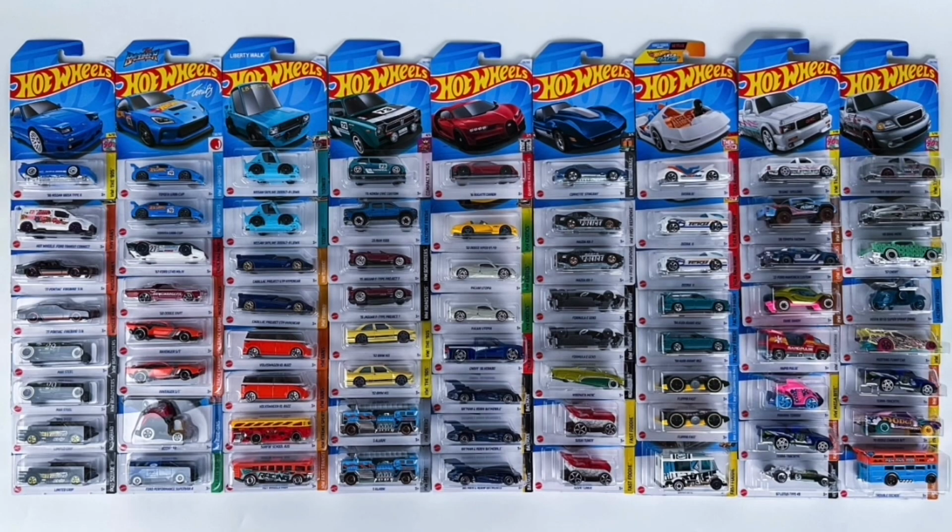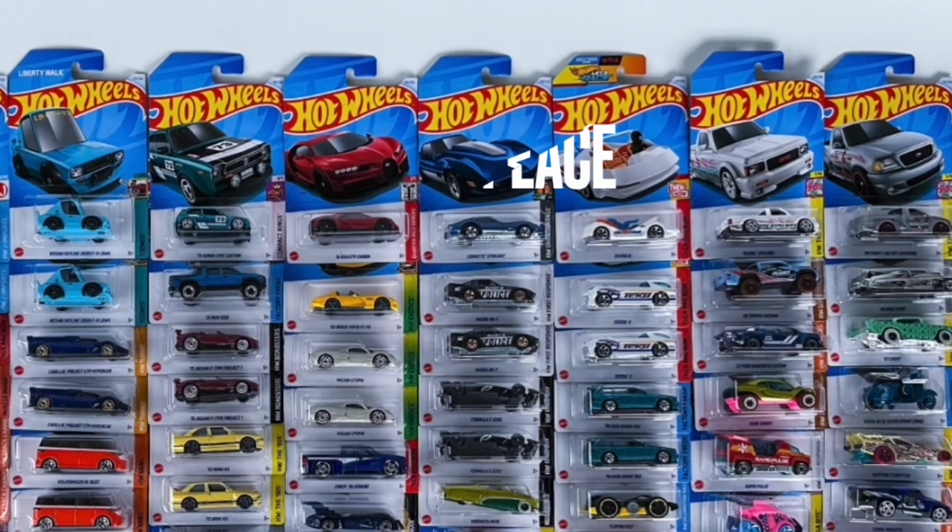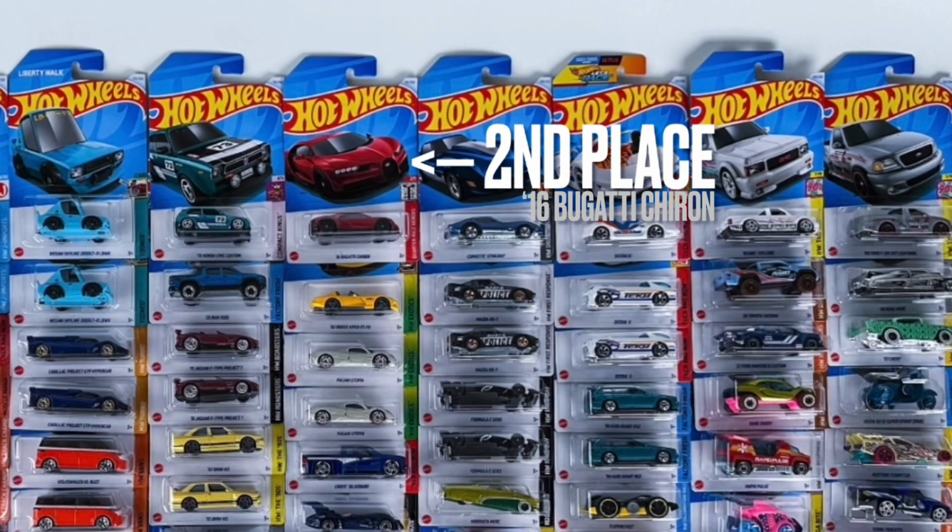And that does lead me onto my second place car. So in second place for me is going to be the 16 Bugatti Chiron. I love the red colour on this thing, and overall I think it's a great release of this casting. It's a new casting for my collection, and I can't wait to add it. Wow, I think it just looks stunning.